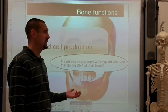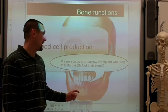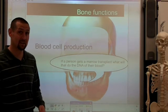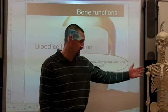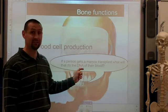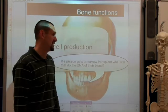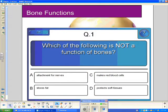Which raises this interesting question. If someone gets a bone marrow transplant, how will that actually affect the DNA of their blood? Interestingly, if it's someone else's bone marrow inserted into theirs, and that bone marrow is what's making the blood, then it's going to have the DNA of that person. So if you want to change your DNA around, you can get a bone marrow transplant to kind of change your DNA.